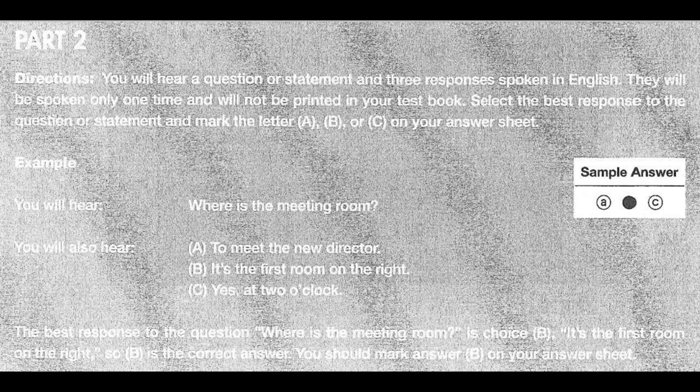Part 2. Directions. You will hear a question or statement and three responses spoken in English. They are spoken only one time and will not be printed in your test book. Select the best response to the question or statement and mark the letter A, B, or C on your answer sheet. For example, you will hear, "Where is the meeting room?"